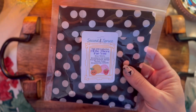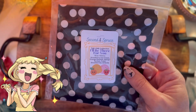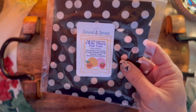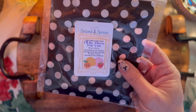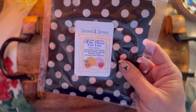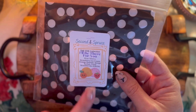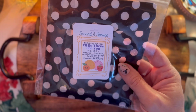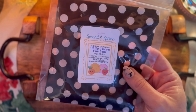And now we have my very first Second and Spruce empties. This is a cake bite from the One Collection called I'll Be There For You. It's strawberry ice cream, orange sherbet, mango sorbet, fresh strawberries. I really enjoyed this fragrance a lot. I will tell you, if you can spot right here, 4/9 is the pour date on this, and I did not give it a full 30 days to cure. So that may have impacted things.